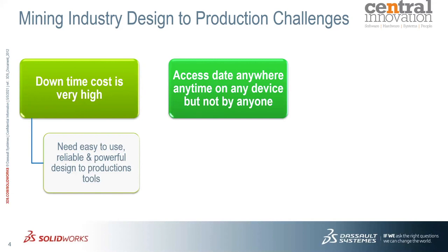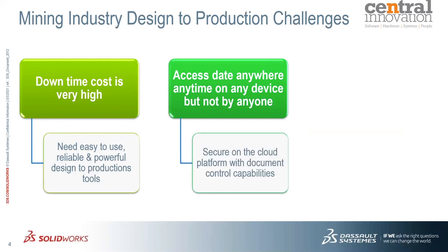Second challenge, accessing data anywhere, anytime, and on any device, but not for everyone. So as you heard from Anthony, we need something on the cloud. Relying on your own PC or laptop to store all the data, or even relying on a server that sits in your company server room, is not a valid solution anymore. We have all been through a very hard year last year, and we had to take our equipment back home to work from home, and it was really a nightmare for everyone. So if you can access your data from anywhere, at any time, on any device, and it is secure at the same time, this will be great.